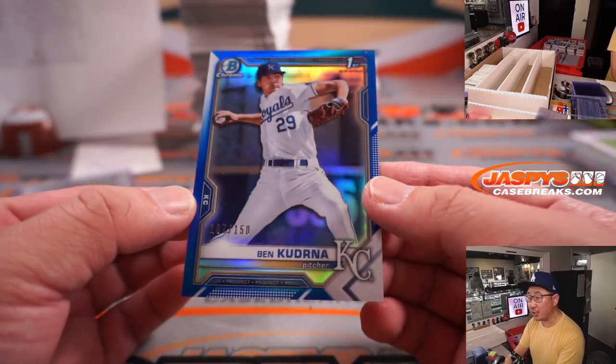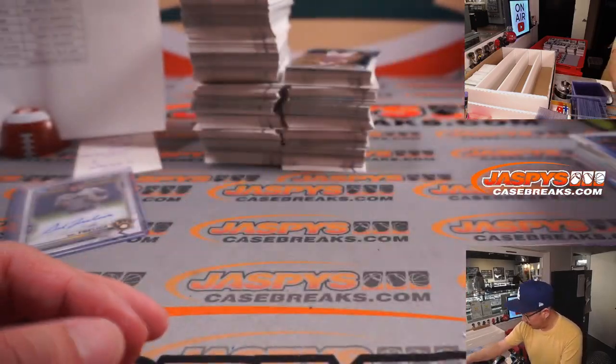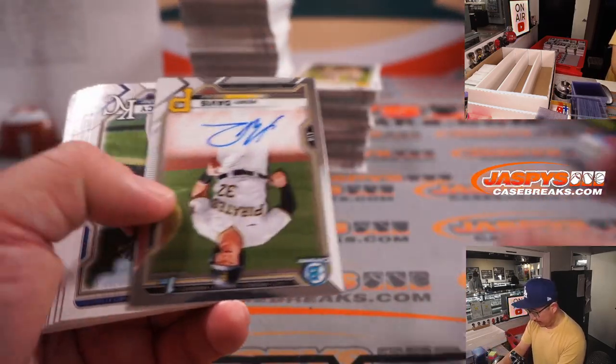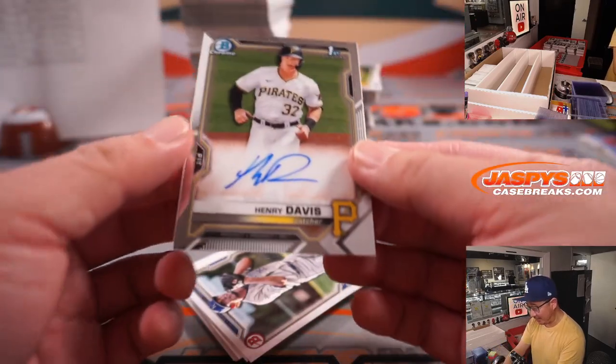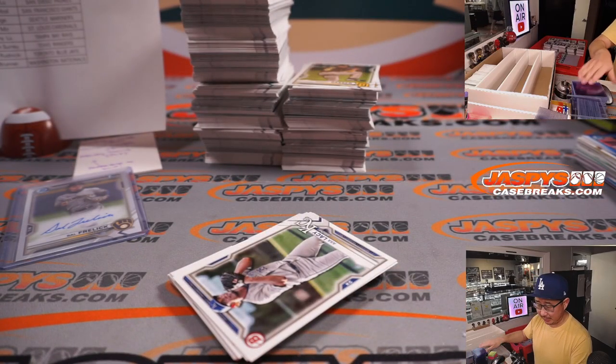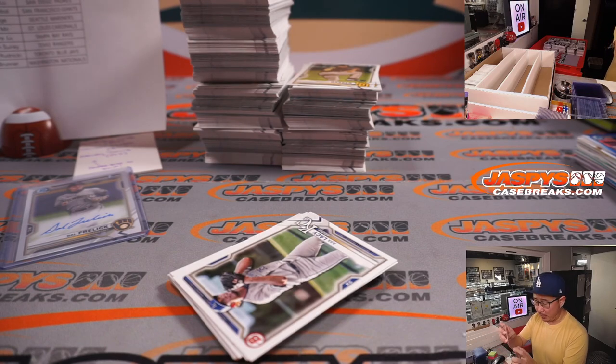There's Ben Kudrna to 150 for Kansas City. And there he is. I called it. Henry Davis autograph. Base auto for Mark Bissette and the Pirates. He's been buying the Pirates in a lot of our Bowman draft breaks. Thank you, sir.